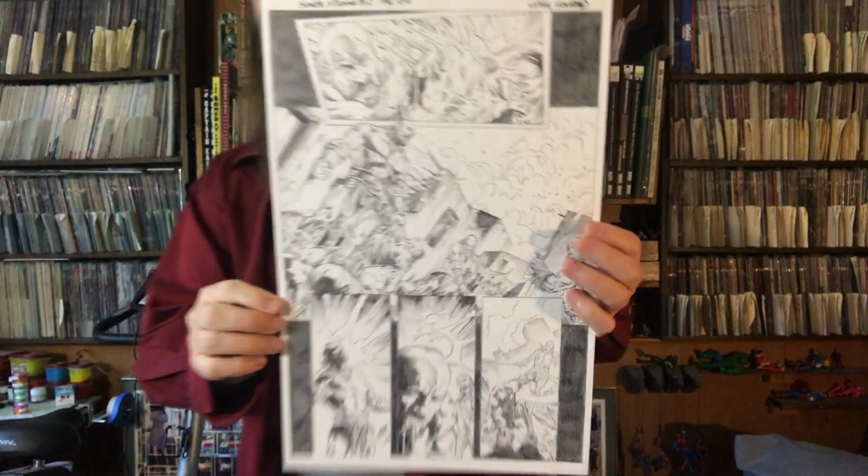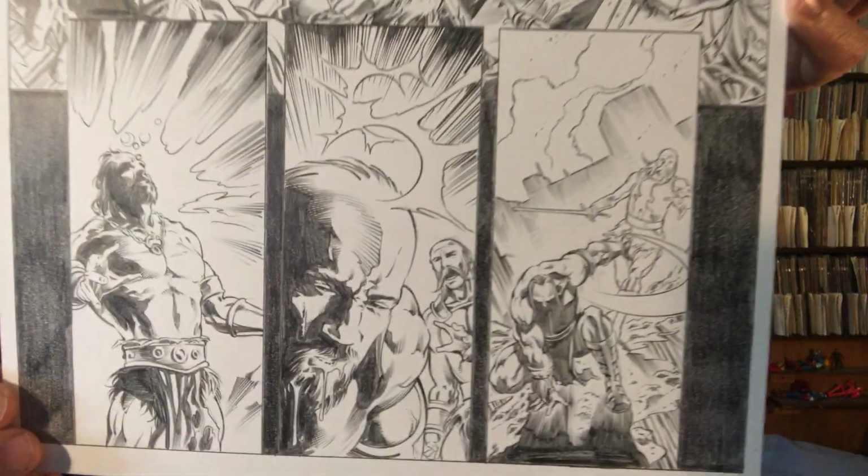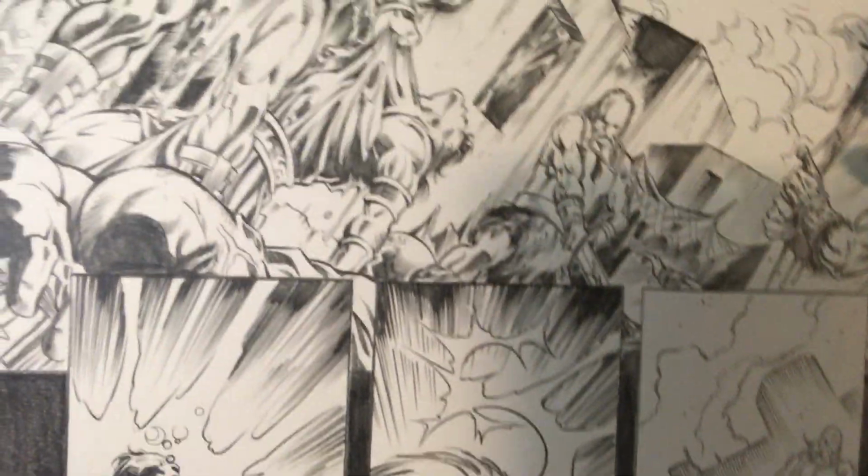Let me show you one more thing. This is some original art. And here is a random Red Sonja and Dune page. Once again, this is one of the pages I got. I've got the receipt in the back here. I got this page for $40 back in 2007 off of eBay. And it's just this beautiful pencil work. I don't even know if this issue was ever inked by Will Conrad. But look at that. Beautiful pencil work.